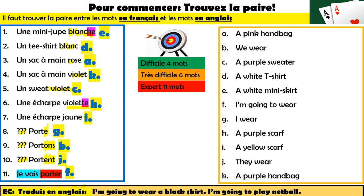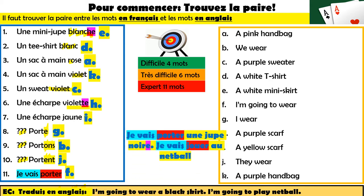Traduisez en français. I'm going to wear a black skirt. I'm going to play netball. Alright, so there's a bit of help over here with une mini jupe to help you out. Let's see what you've got. You should have. Je vais porter une jupe noire. Je vais jouer au netball.